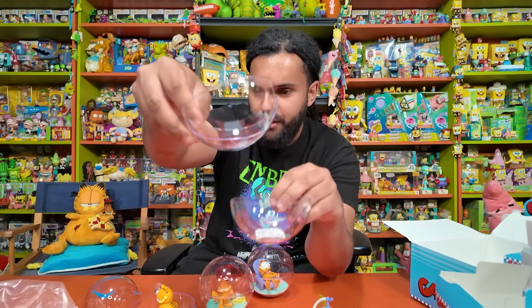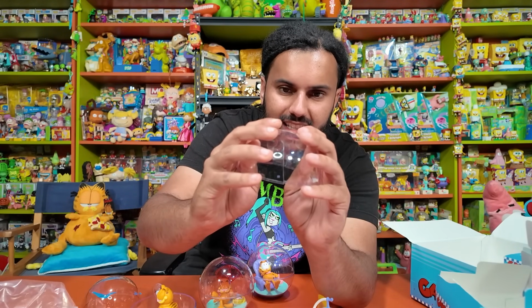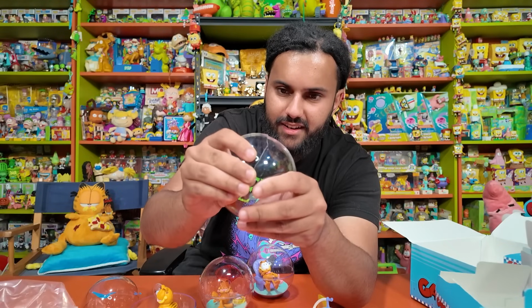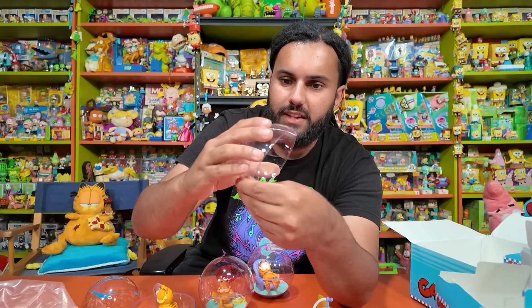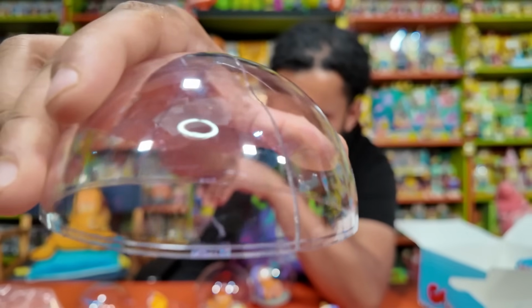Shipping can be rough. The little dome he came in is broken. This part's fine, but the top part of the dome completely snapped. I might be able to glue this back together, but it's very unfortunate that it came like this. I can fix that fairly easily, but it's always going to have a crack in it, which kind of sucks, but at least I can close it up.